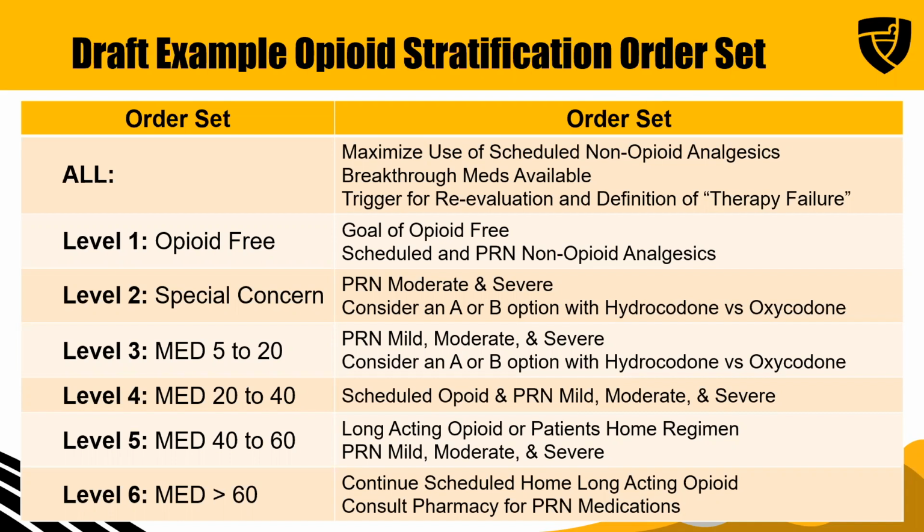So if this is set up in the preoperative area as reviewing what the patient takes chronically and what their actual medication use is, we can stratify them to a standard level for that first preoperative area doses, and then also in the postoperative area, taking into account the risk modifiers. So this is a draft example of what that may look like.